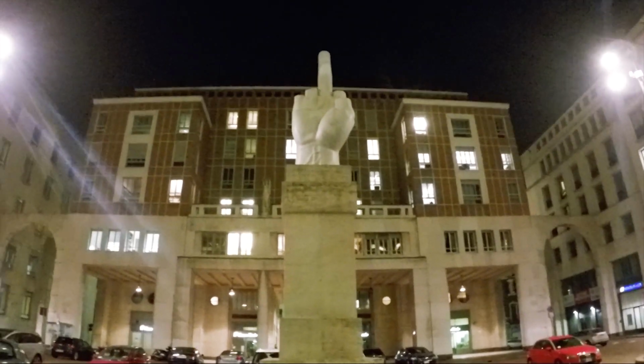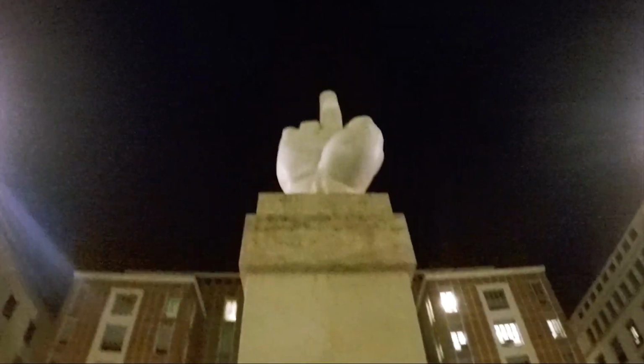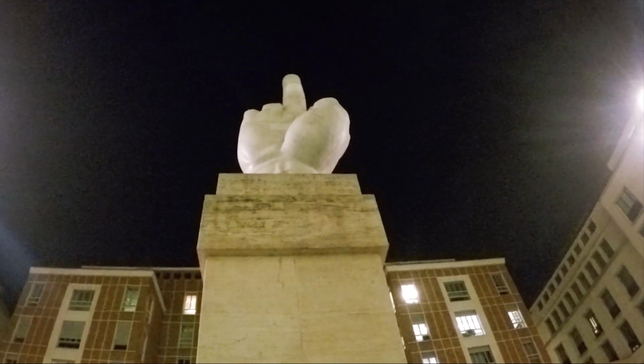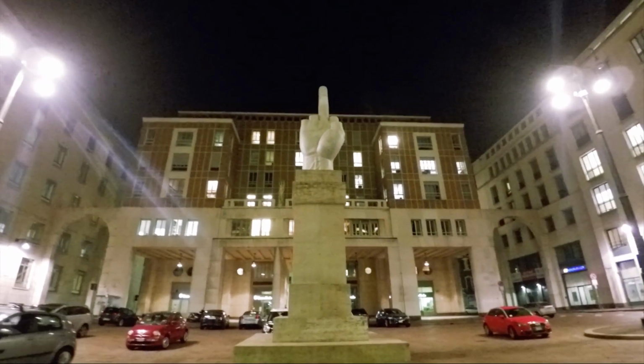Now we are in another of my favorite squares here in Milan. It's called Piazza degli Affari. It's one of the main squares of the city. Remember I told you that the stock exchange used to be located at Piazza Cordusio? Well, it's located here now.